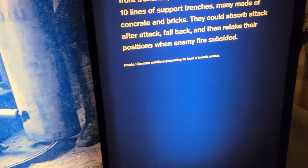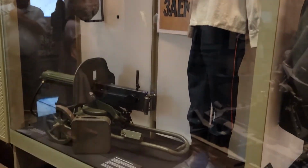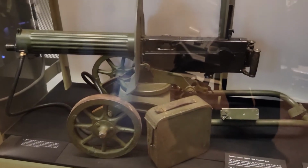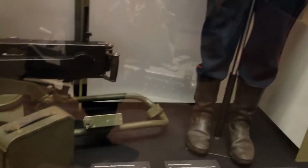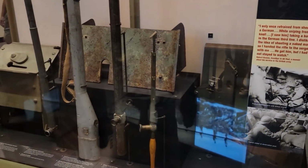Okay, so again, we'll pause it here for now and start up again. Okay, next part, and this is Russian uniforms. There's a little mini Russian model machine gun from 1910. Of course, the war didn't start till 1914. That's a Russian imperial uniform. And here are some sniper rifles, because people sniped at each other in the mud, in the fields. See, look, there's a sniper.